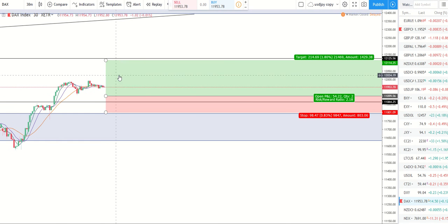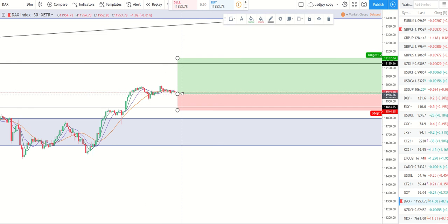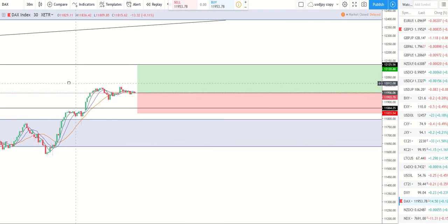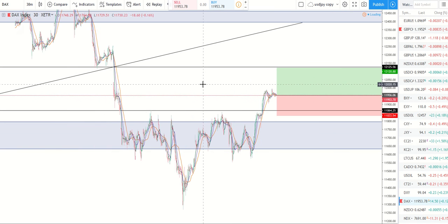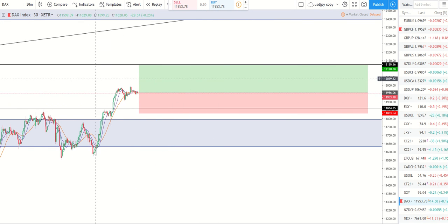So yeah, 2.18 to 1 risk to reward, depending where we get in. Even if you get in around this level, you're probably going to find you're still going to get a decent 1.35. Nothing wrong with that. And that would be aiming up to this level here, which would be a nice trade. But first of all, let's see what it does early doors.